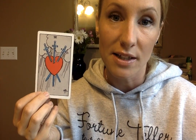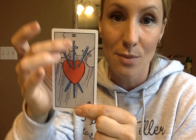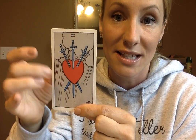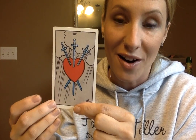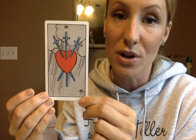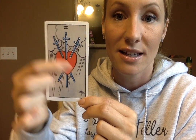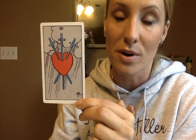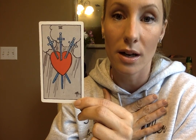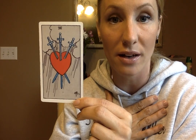So this one, obviously, it's heartbreak, right? And this is heartbreak that has been discovered because of the communication, because swords are about honesty. There's a lot of cloudiness and rain, sadness and disappointment. So often cards like this in the tarot books are going to say things such as cheating, right? It's a love triangle. There's 3 people involved. But I don't read it that way personally. So however you feel the card is speaking to you is the best way to interpret it, okay?